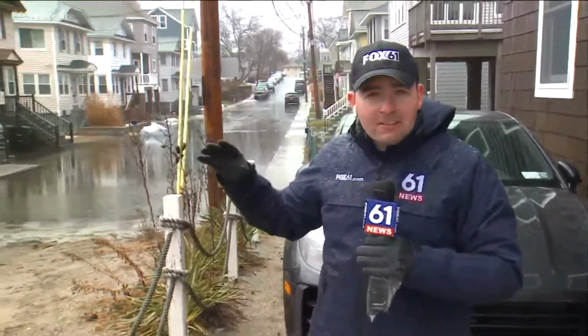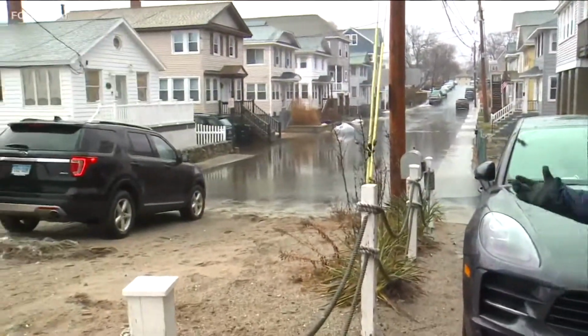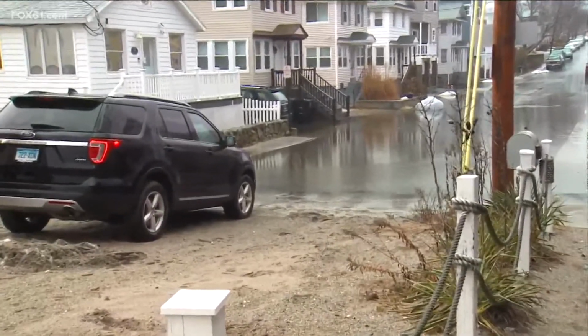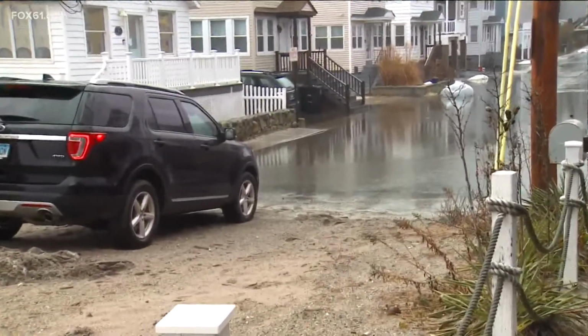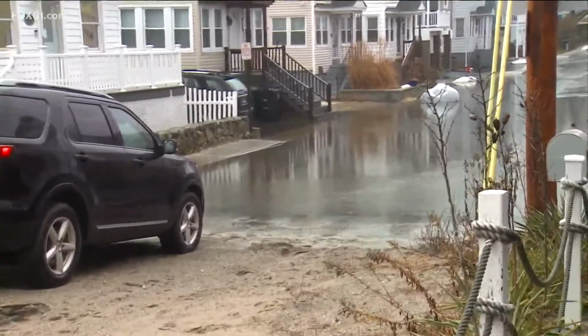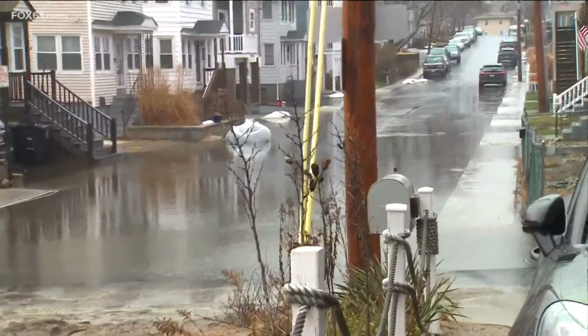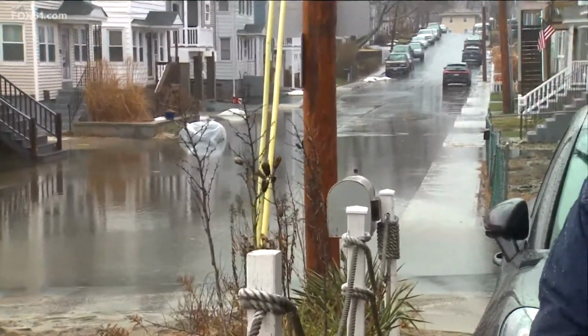A couple of neighbors came out of their houses asking what the alarm was. And the message from the town is that in this section, the Bayview Beach section, flooding is expected as we get closer to high tide. So they were encouraging folks to move their vehicles up to higher ground.